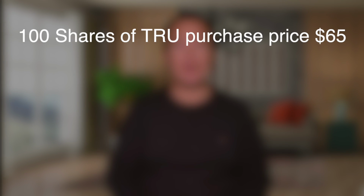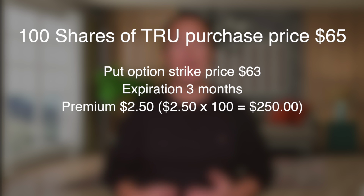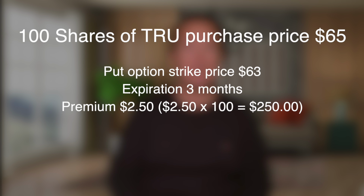But what if you had a protective put in place? Well, let's break down the two ways a protective put option can protect your TRU shares. So let's say you bought a put at the same time you bought the stock. Say you paid $65 a share. Then, say you decided to buy a put option that has a $63 strike price and expires in 3 months from now. And for that, you paid $2.50 as a premium, or $250 total for the contract.